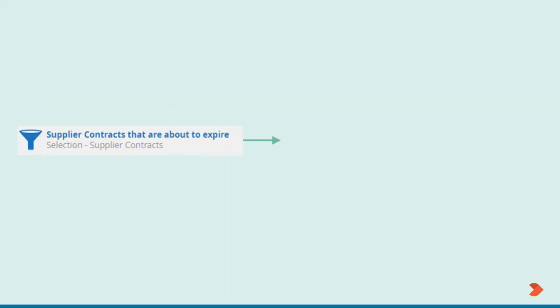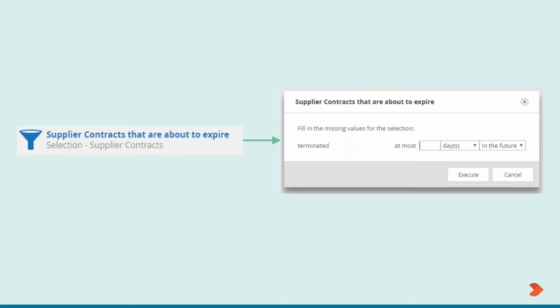Another simple tip is to create a selection of contracts due to expire within a certain amount of time. This can be placed on the home page of the user who oversees these to allow easy access to the overview at any time. So the screenshot on the left just shows an example of a selection that you might want to have stored on your home page. But once this has been selected, it can also be set up to prompt the user to define the selection that they want to view based on the time until a contract will expire, which can be seen in the image on the right-hand side.